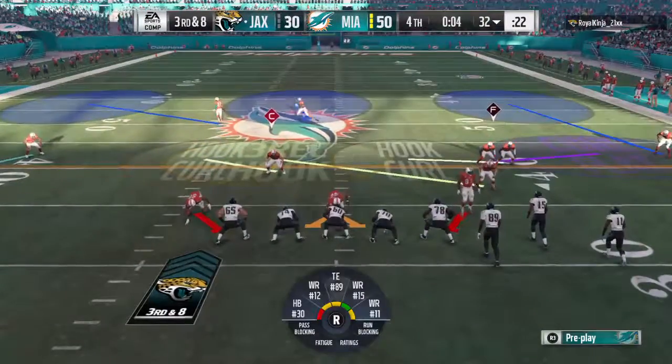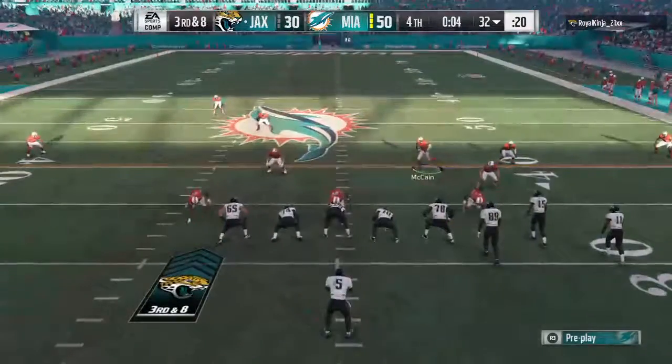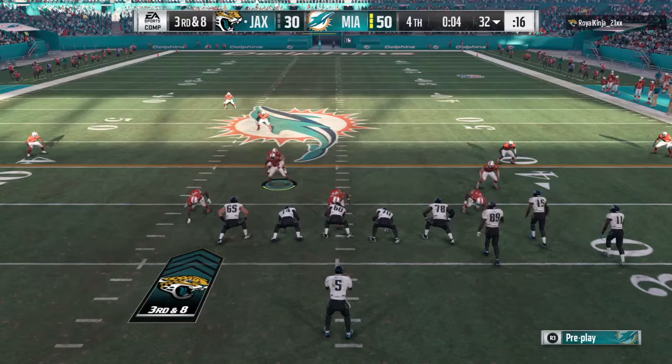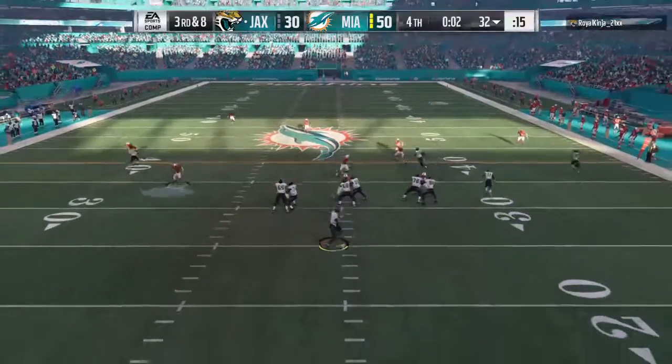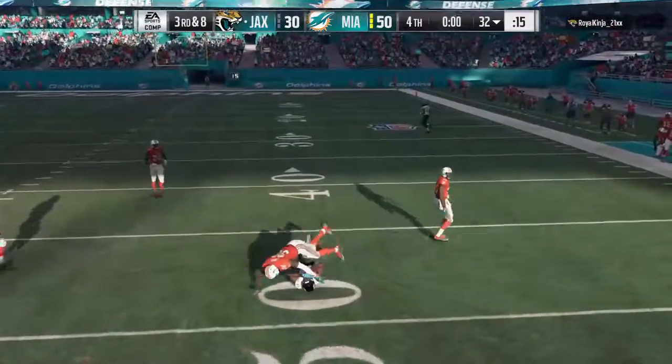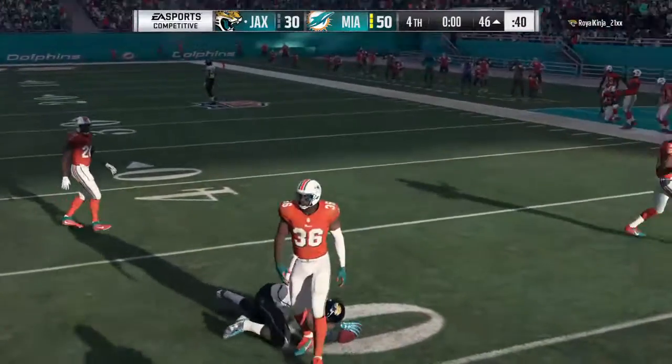Black 58 round. Here we go. 339. One final try now for Bortles. He's got the hook up to Lee. And he'll be taken.